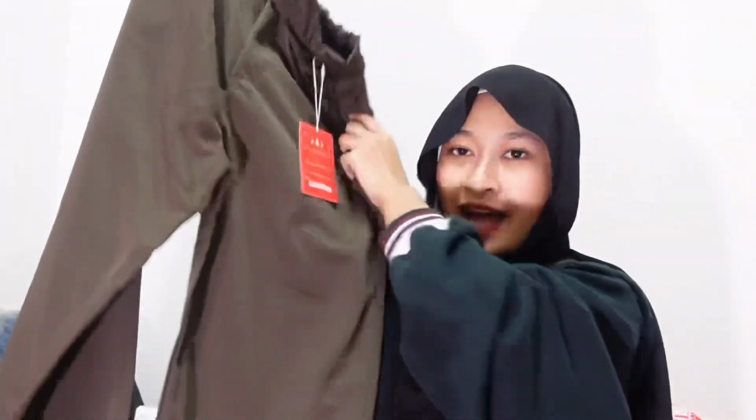So, without further ado, marilah kita buka dulu. Okay, it looks quite decent. I really love the colour. Colour dia katanya colour khaki, and dia punya quality weh. Oh my god. Very very berkualiti. So I beli size M sebenarnya. I do not know what to expect, but bagi I memang cantik teruk seluar ni.